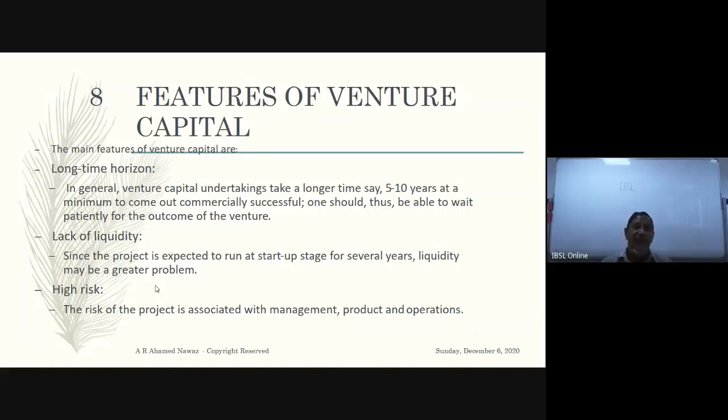One should thus be able to wait patiently for the outcome of the venture. Therefore, the venture capitalist has to wait till the company generates profits. It's a long time, a long wait. That's why it differs from the normal loan.